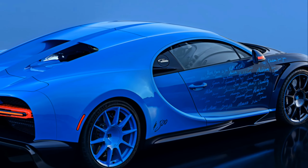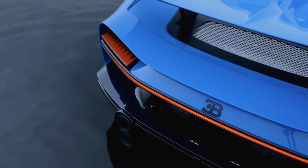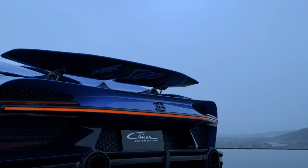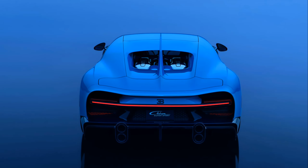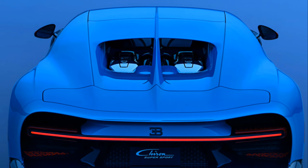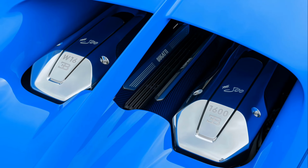When it first wowed the world back in 2016, the color split of Atlantic blue with French racing blue, intersected by a sweeping C-line milled from hand-polished aluminum alloy, was unlike anything seen in the automotive world before. For this 500th and final Chiron, the Bugatti design team reimagined the original design with a mesmerizing interplay of fading colors and a tribute to all the places where the car has spread its magic since 2016.